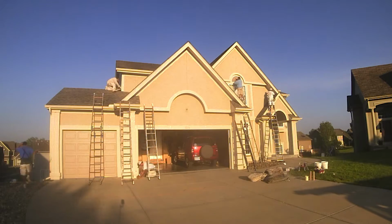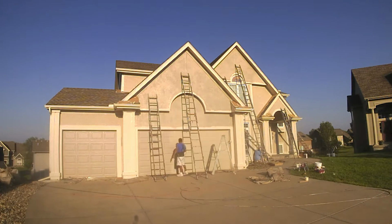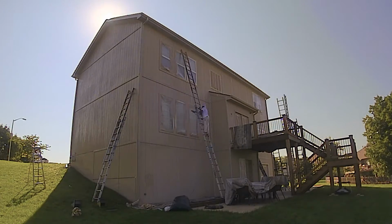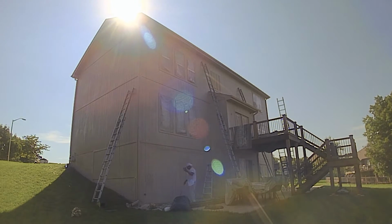At 8 o'clock they started painting, and I'd say it was probably 8 hours, somewhere in there, they were completely done. I mean, they had 8 guys on it, they painted everything, they trimmed everything, and it was all done in 1 day.